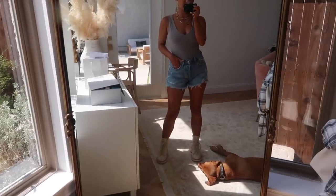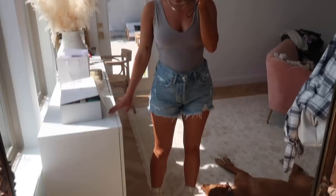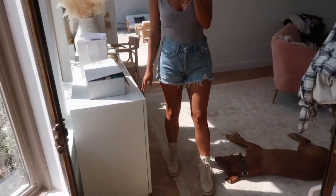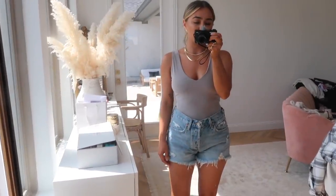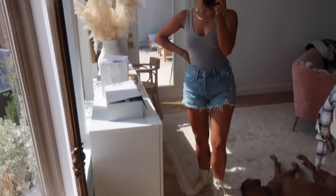I feel like with these beige boots, just for daytime, it's such a cute, chill look. Even with a little flannel over it or something, it'd be super cute. So I love this for just walking around, really relaxed.